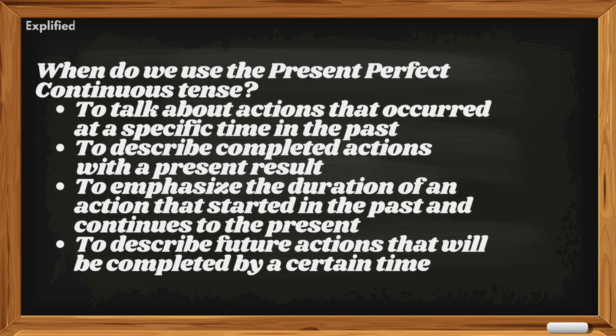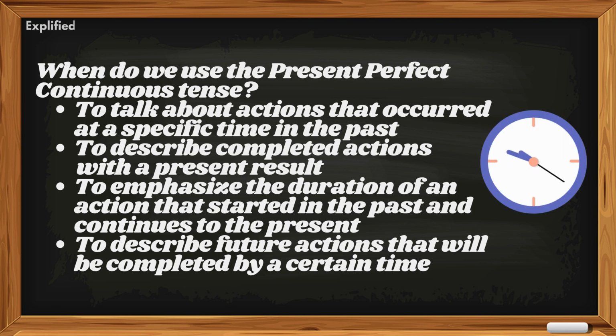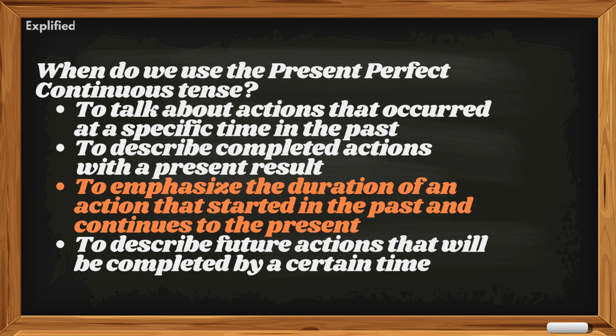When do we use the present perfect continuous tense? To talk about actions that occurred at a specific time in the past. To describe completed actions with a present result. To emphasize the duration of an action that started in the past and continues to the present. To describe future actions that will be completed by a certain time. Answer. To emphasize the duration of an action that started in the past and continues to the present.